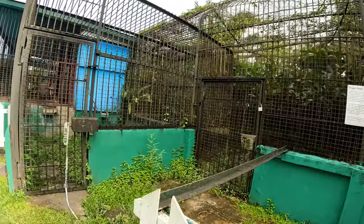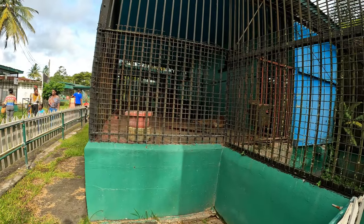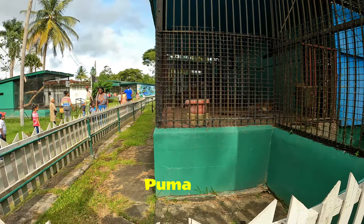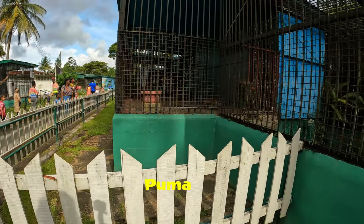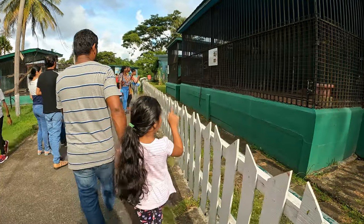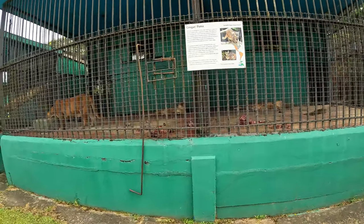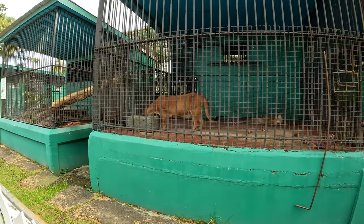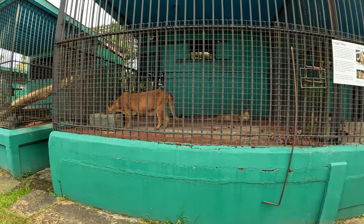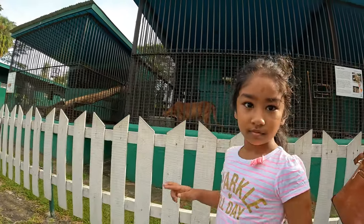Cougars or pumas. Oh no, that is as close as we get. We got a fun view. What's the meat in there, Daddy? Yes, they eat a lot of meat. Yeah, that's a big one. Who was in that cage? The one in that cage? Maybe that one. The mirror is so weird.